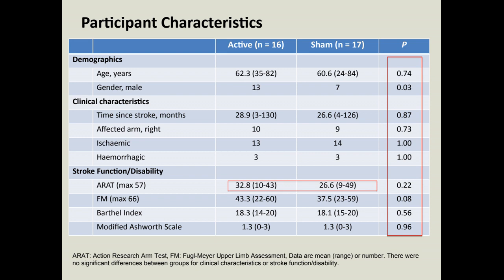Importantly, what we need to know is that participants were of mild to moderate severity with an ARAT score. ARAT is the Action Research Arm Test, maximum is 57. So we can see the baseline is mild to moderate in terms of severity. And between the sham and the active group, there was no significant difference at baseline, which is important when you're doing a clinical trial.